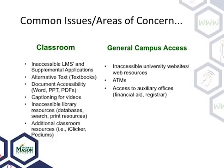Others are looking at document accessibility or the inaccessibility of course materials like Word documents, PowerPoints, PDFs, not labeling images, not properly marking up tables or adding headers. Some are looking at captioning or the lack of captioning for videos. You have inaccessible library resources that have been pointed out, the fact that library databases may not be accessible, or the search page for the library website is not accessible. And then also, how do you get access to the print resources that are in the library? And then you have additional classroom resources that have been pointed out, like iClickers and classroom podiums.